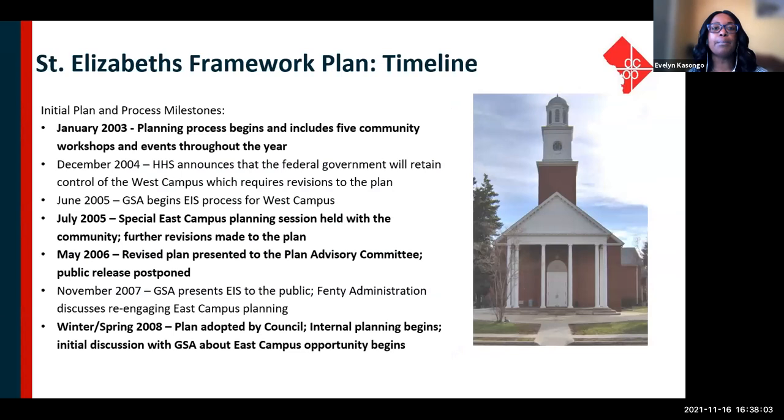And for the timeline, as far as the East Campus goes, as Christy mentioned earlier, it was an iterative process in terms of West Campus planning and East Campus planning. But for the East Campus, as I mentioned, we started early in January, and the process included 5 community workshops and events that occurred throughout that year. 2 years later, special East Campus planning sessions were held with the community. And again, further refinement to the plan was made at that point. More input was needed. Finally, in 2006, we did revise a plan with the advisory committee.